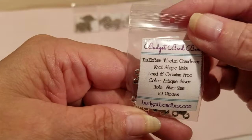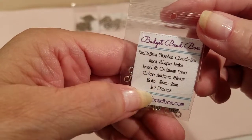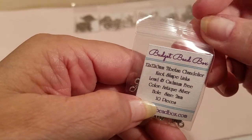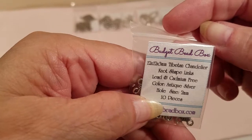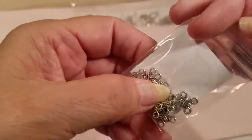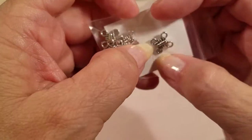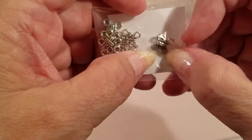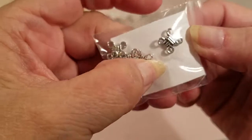Okay, what do we got here? We have knot shape links, 2 millimeter, 10 pieces. And this is a Tibetan chandelier knot shape link. Okay. Oh, I see. Knot shape. I was like, knot shape? What are they talking about? There we go. Can you see that?